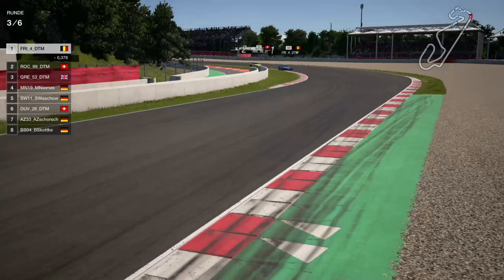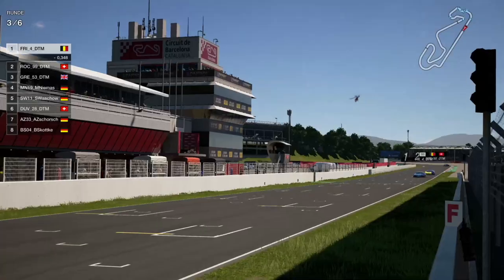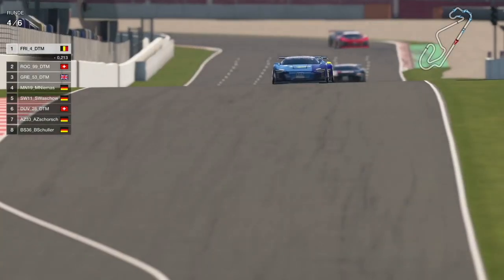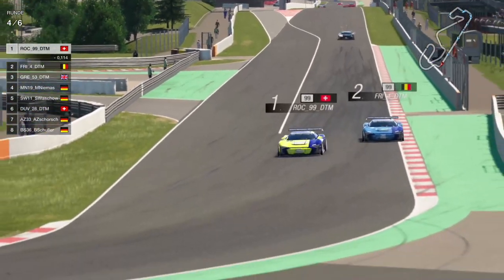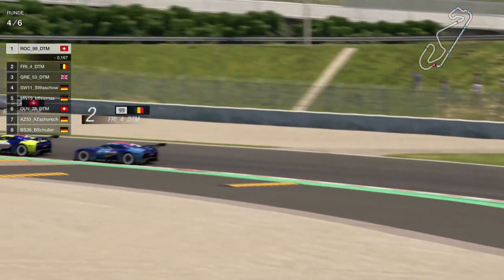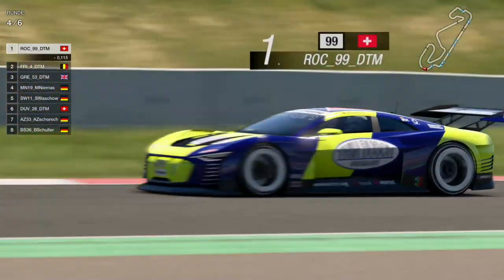Hey, the car doesn't like curbs. Mike suggesting that his e-tron vision is not keen on curbs. I'm still in your slipstream. So, Mike Rockenfeller trying to come back here. Maybe try to optimize with a softer setup, Mike. Okay. That's a good idea, Tom. Yeah. Maybe just softer springs and maybe keep the roll bar. Maybe go up on the roll bar or the other way around.